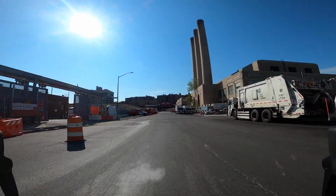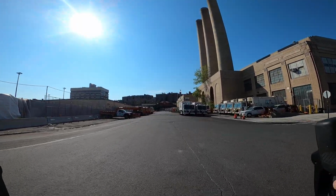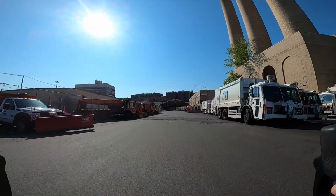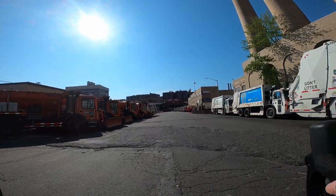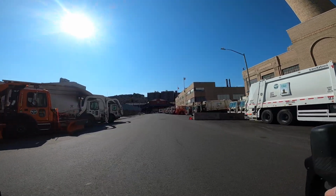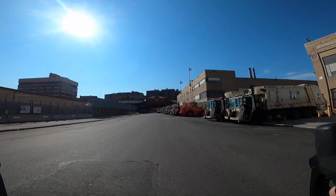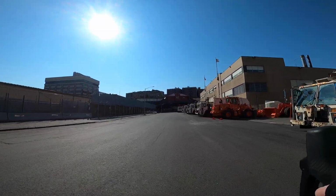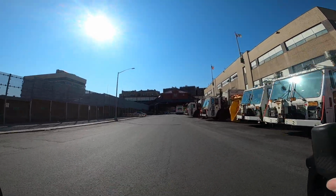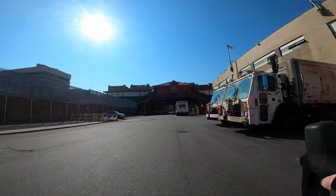You have a transit depot, salt spreaders. This is one of the last industrial spots in Manhattan. And there's already a plan. So you'll see to our left are big train yards. This station in front of us is more than 100 years old.